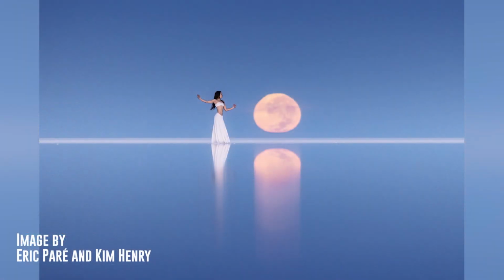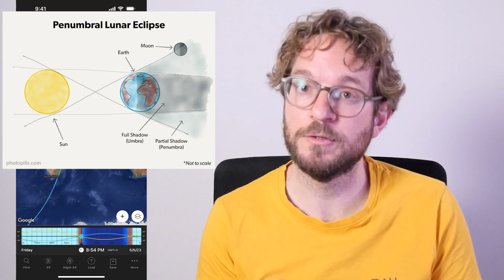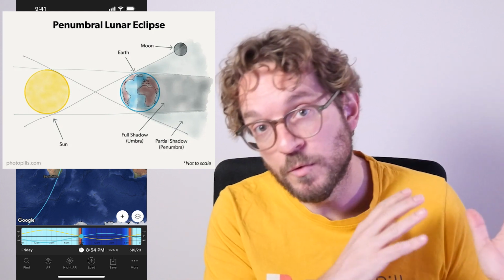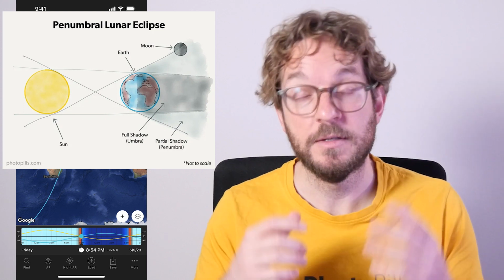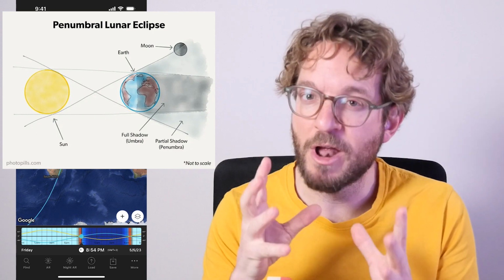On May the 5th or the 6th, depending on your time zone, we'll enjoy the full moon, and depending where you are on Earth, you'll be able also to enjoy and photograph a penumbral lunar eclipse. A penumbral lunar eclipse occurs when the moon moves through the penumbral shadow of Earth and always outside the umbra shadow. Since the penumbra is a shade much lighter than the umbra, it only causes a subtle darkening on the surface of the moon.